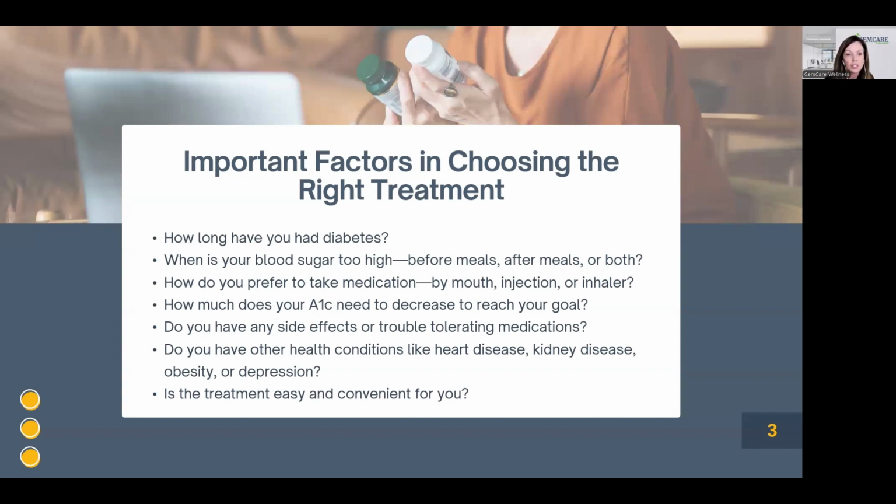Do you have other health conditions? So this is where heart disease, kidney disease, overweight, obesity, depression, any outlying condition beyond the diabetes, we want to think about those. And like I said, some of these medications are going to help us manage numerous conditions all at one time.